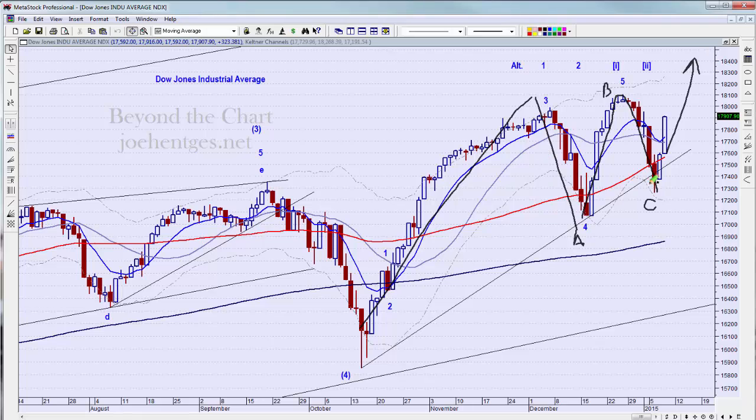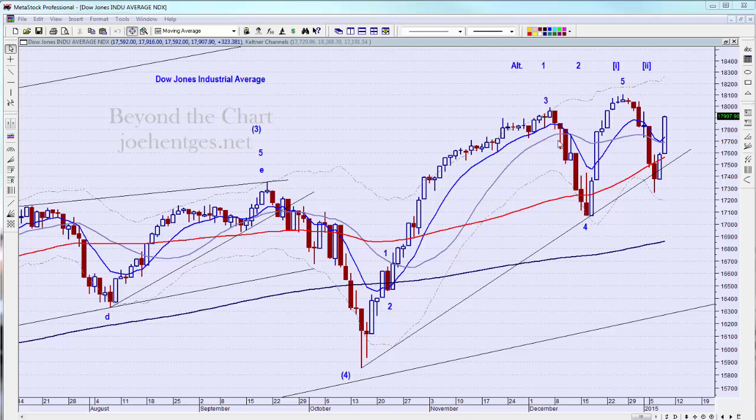Now, in order to have a flat, you have to have 3 waves in here. Let me get rid of this. And it kind of looks like 3 waves in here. I'll be honest with you, counting the waves in here, looking at an hourly and even 30-minute chart, was more difficult than here. I could make the case that this was an A, B, C, 3-wave down. So we'll have to see. If we take out this point here, I'm going to lean towards the fact that I think this is probably a running flat.